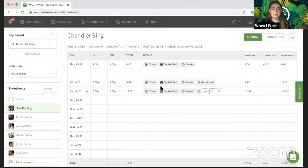And then your managers and supervisors will be able to do this as well. And then to make an edit to any timesheet, you can just click delete or backspace and type in a new time. So easy as that. Just like you would think, just making the edits, just using your keyboard, super easy. Wonderful. All right.